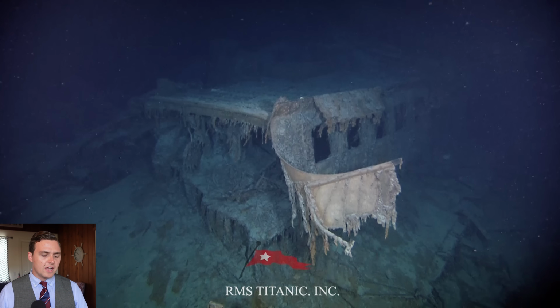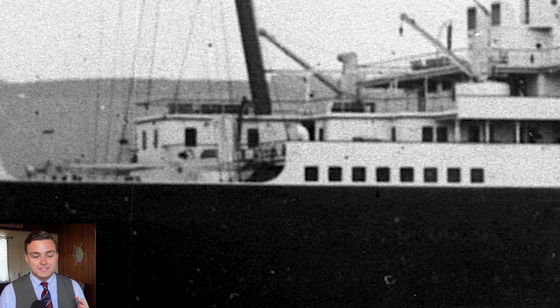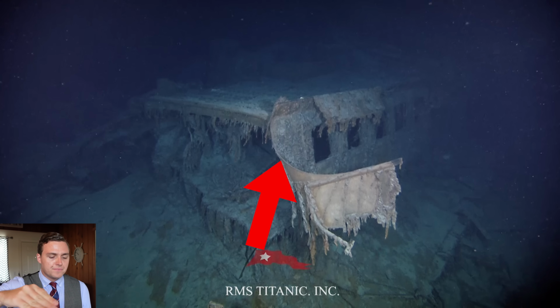This is the after end of B deck on Titanic's stern. So you can actually make out the windows of what would have once been the inside of the second class enclosed promenade. And you can just make out this bit of steel that's been bent and flopped around is actually the bulwark for the well deck, which was essentially like a solid railing. And you can see the swoop of where it would have just kind of dropped down to that level.